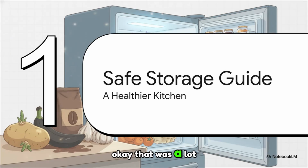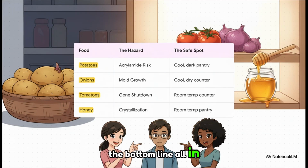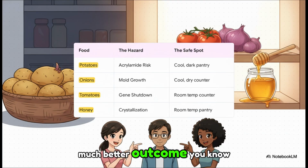Okay, that was a lot to take in. So let's wrap this all up with a super simple guide to help make your kitchen healthier and honestly, a lot tastier. So here it is, the bottom line, all in one place. Your potatoes go in a cool, dark pantry to avoid any of those health risks. Onions and tomatoes stay right on the counter to keep them from getting moldy and to make sure they're full of flavor. And your honey belongs in the pantry to keep it nice and smooth. Look at that, four really simple changes that lead to a much, much better outcome.